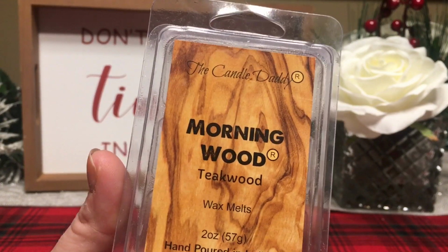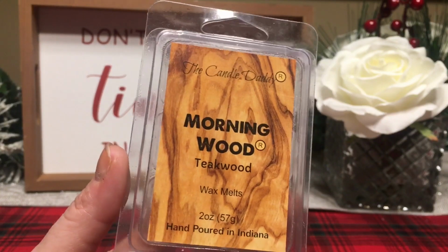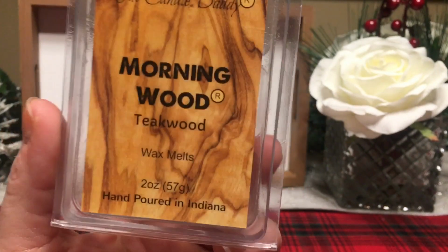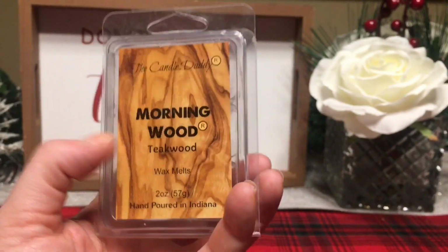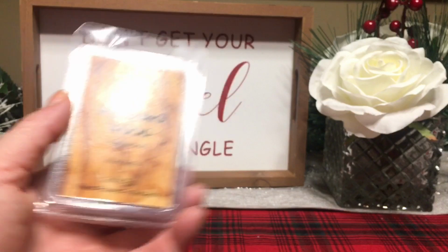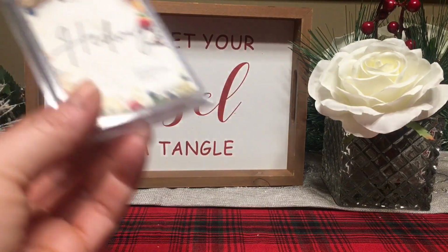girl in the 90s who wore Polo because it was what all the guys were wearing, but I liked it because, to me, that was very sexy. So yeah, Morning Wood in the teakwood scent is 100% repurchase. This is very, very nice, and it threw very well. I used 2 cubes in my bedroom warmer.